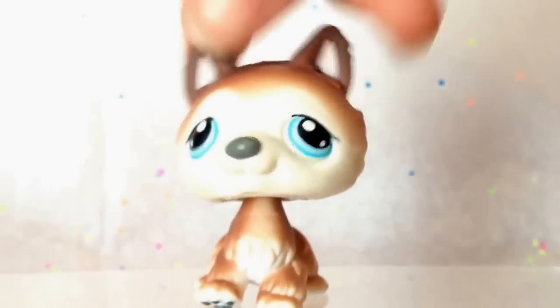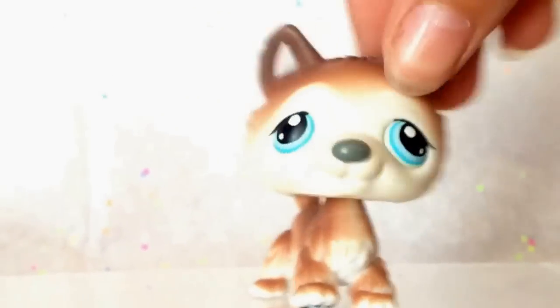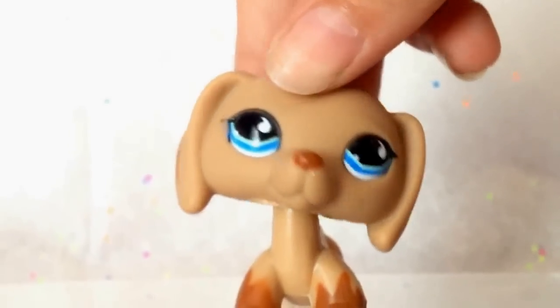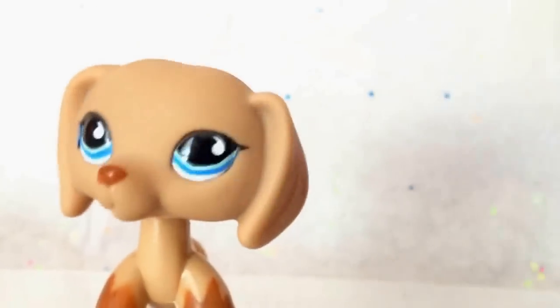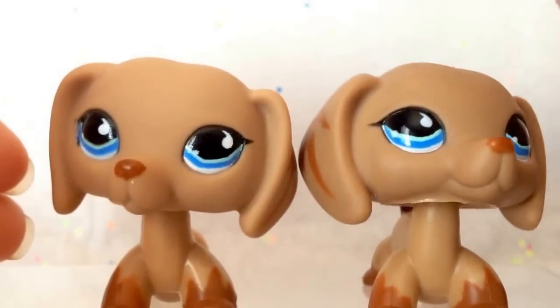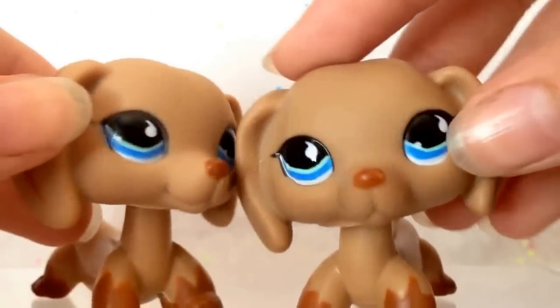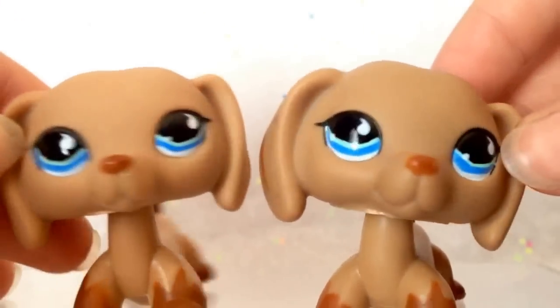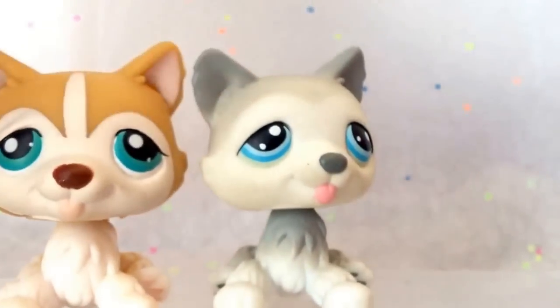I also got this brown husky who has a pink magnet, and this dachshund, which you may know that I already have, but now I have another one, so I can sell one. And I think I'm gonna sell the one I already have, because this one's head is normal. This one has a bump. Silver.